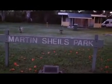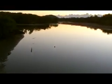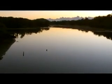Martin Shields Park. It is named to honour, would you believe, Martin Shields. So come beside the park, over the footpath that crosses Currumbin Creek. The sun is not yet up.